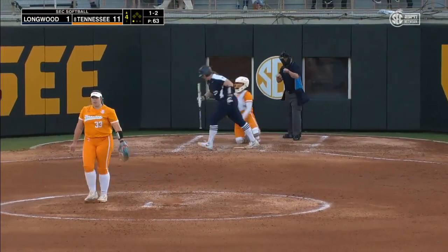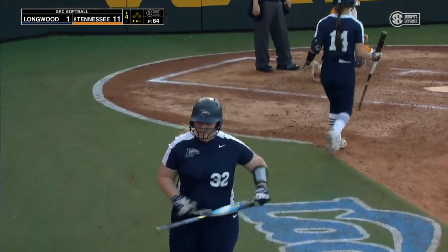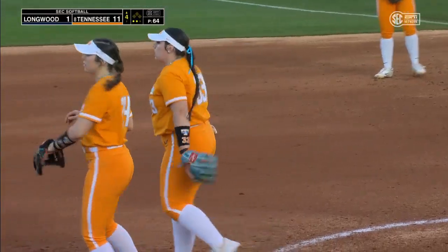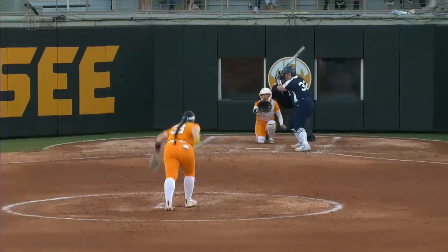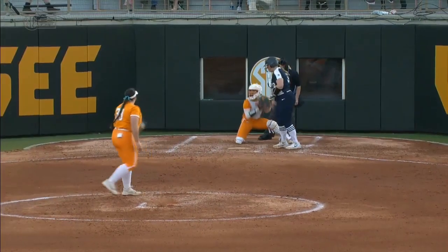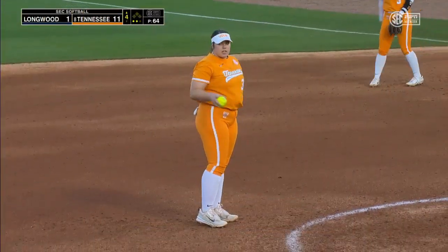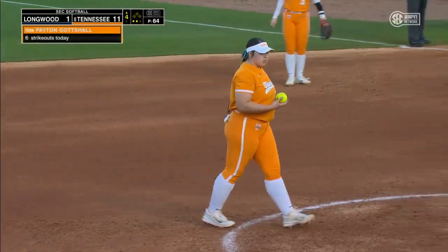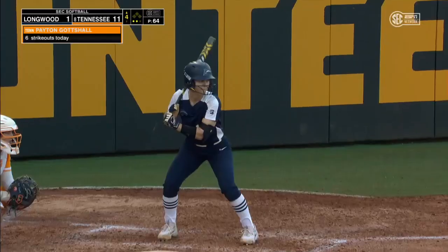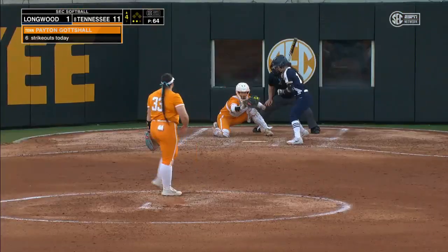Strike 3 called. Great pitch, right at the knee. Sneaks that back door back inside. Cuts right back into the strike zone. She comes in, the pitch starts on the inside, and then it continues even more inside. Nice location. 6 punch-outs now for Gottschall in the circle. That is the 5th time this season she's had 6 or more strikeouts.